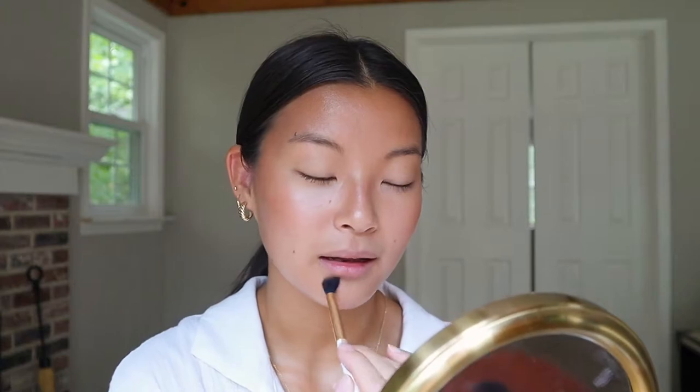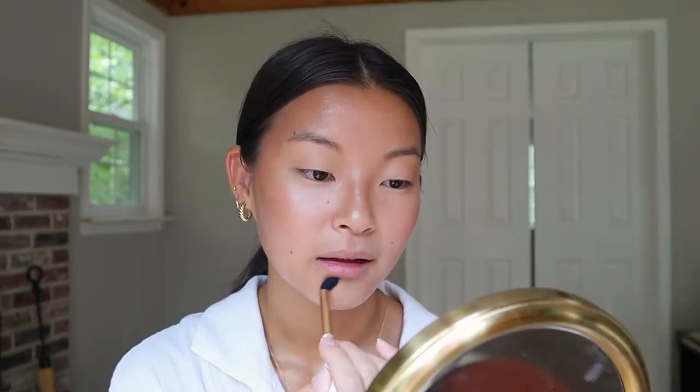So what I'll do is I'll go back in with that same brush. Sorry, the sun keeps going in and out. It's being annoying today. I'm going to go right here. I don't know what this is called, but right there. And then underneath my lips to kind of give the appearance of bigger lips.